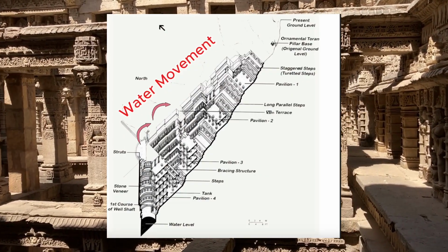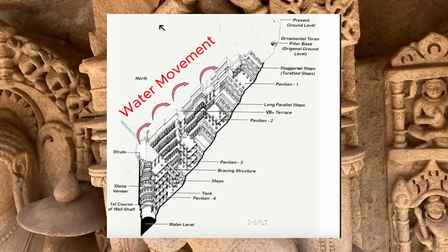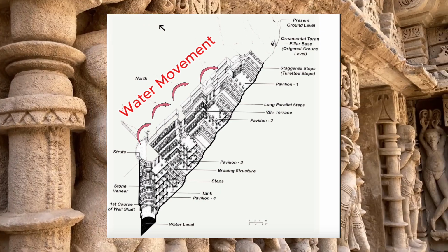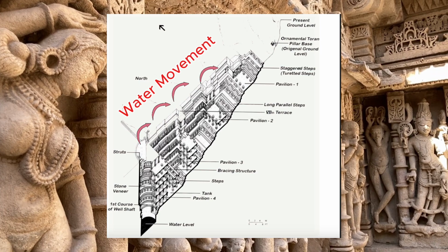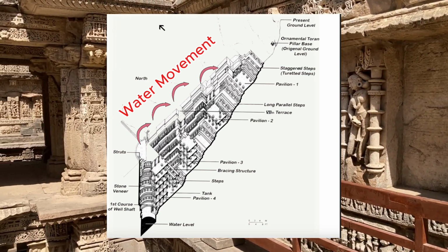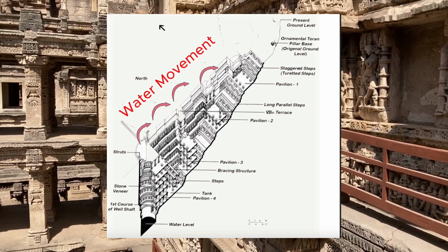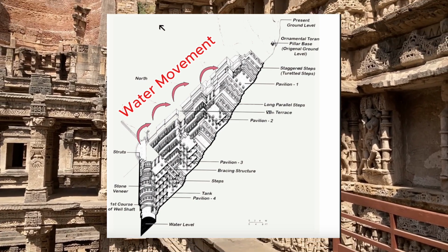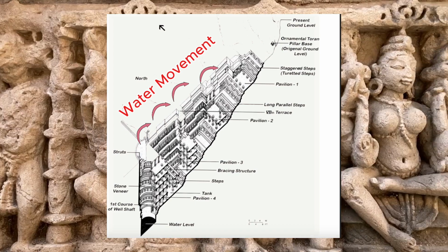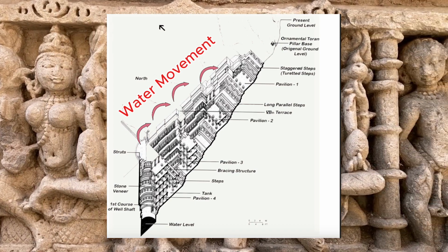Rani Ki Vav is divided into 7 parts, in which the lowest part and the main tank is filled with water. When the water from the well is completely filled, the water moves forward and fills the next tank. The third pavilion is filled with water and the well is filled. Then the water goes ahead to the second pavilion and so on to the first pavilion. This way, the steps in the Vav allow the people to connect to the water in all seasons.